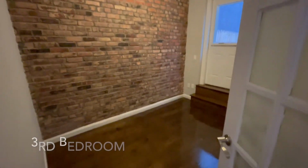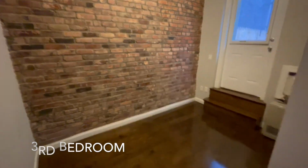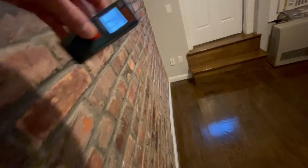Again, all the rooms have the exposed brick, which to me is luxurious. All right, we get it. All of it is luxurious considering Queens, we really don't have that.